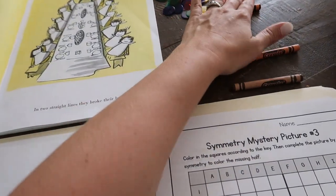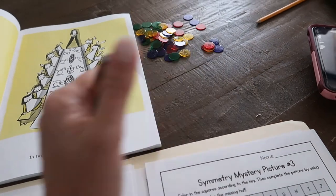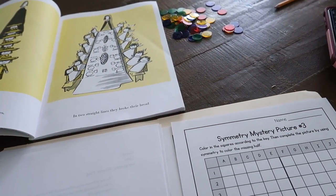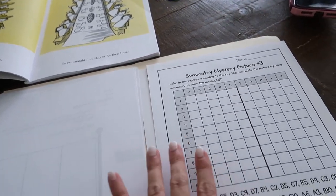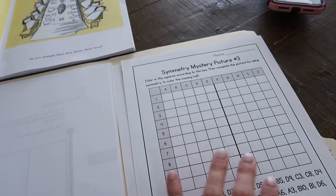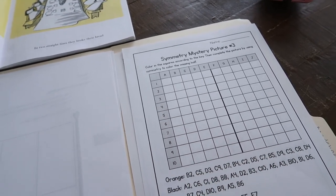But as we move through the week, we can always review grouping and symmetry and pairing things off if I feel like we need more practice. So that is going to be their complete math lesson. I'm going to go ahead and give them this and leave them to work on it for a little bit while I work with some other kids on some stuff.